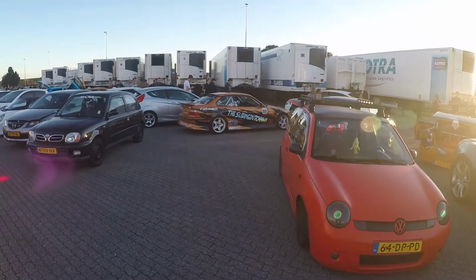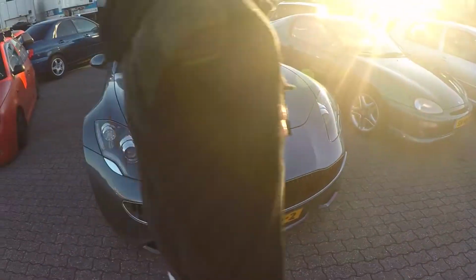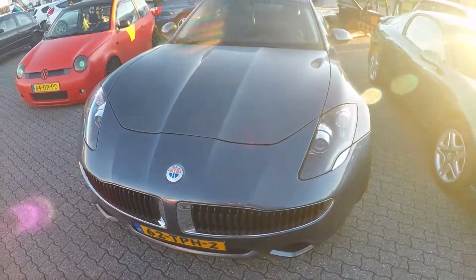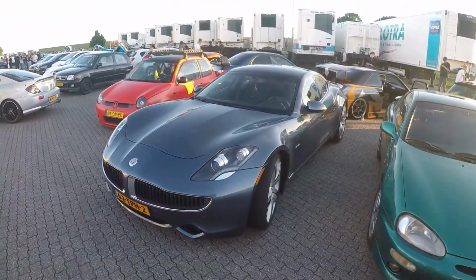Whoa, that thing is sick! Look at the livery! And have you ever heard of this car? Fisker? Sounds dirty. Yeah. Sounds dirty. A song from Childish Gambino. Sounds dirty, doesn't it?